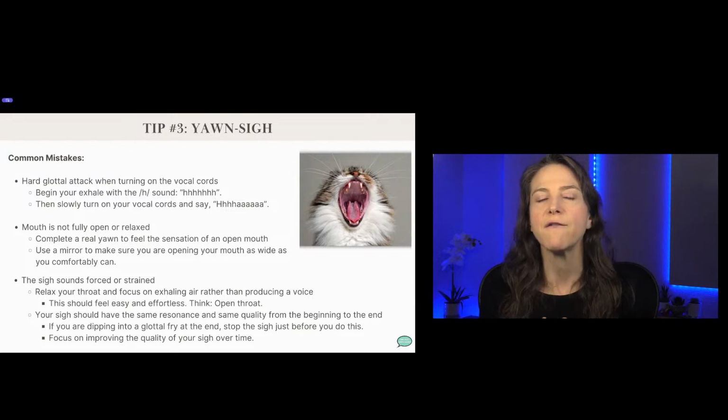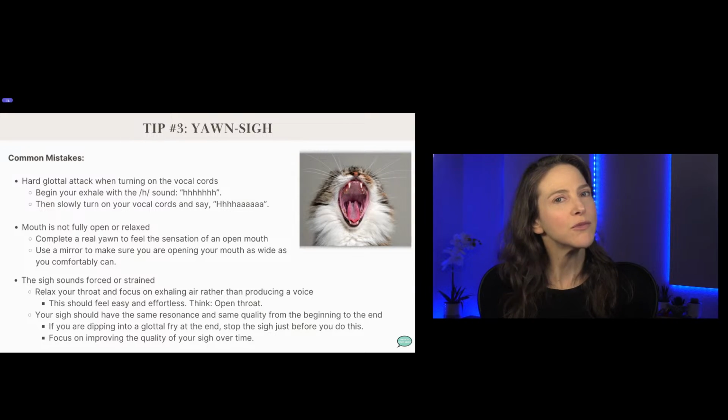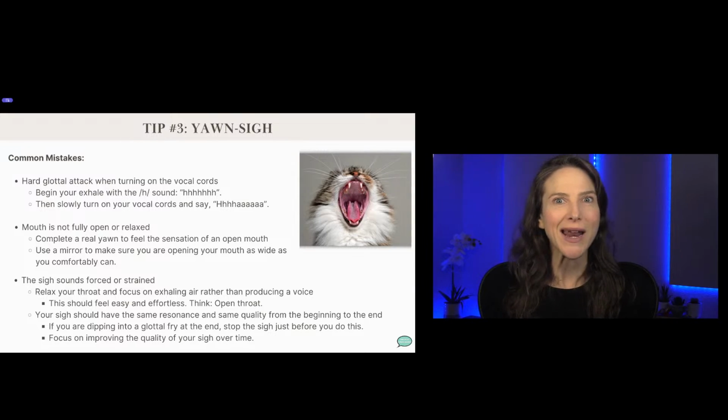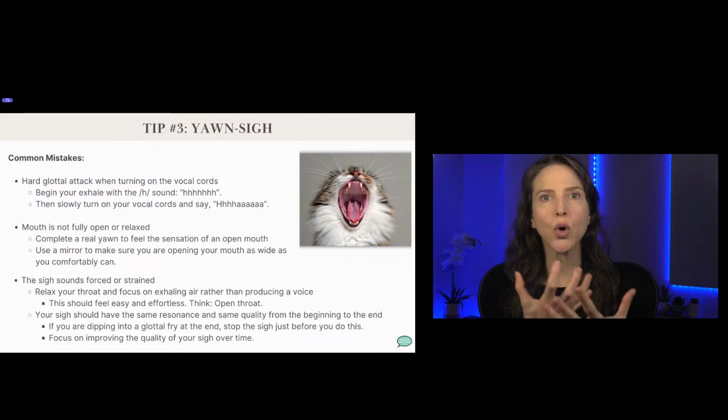Maybe your mouth is not fully open or relaxed. So this is common for people who are maybe embarrassed or a little shy about doing this, or they just don't know that they're yawning with a closed mouth. Oh, so look in a mirror. Is your mouth open as wide as it can be?